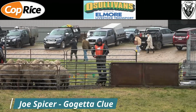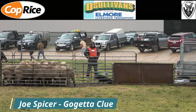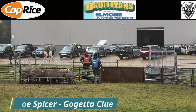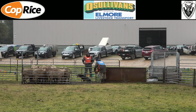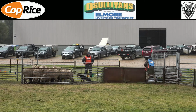Once again, just send Clue around, not wanting to disturb him too much. He's got a nice lead in there, so he doesn't want to poke those three or four around in the back. Clue's just turned a couple, but I don't think it'll be too much trouble. As Joe's setting these gates up, you're watching. Joe's just looking at the sheep, wondering which is the best way to send Clue. He's thinking out the whole time he's going down there.